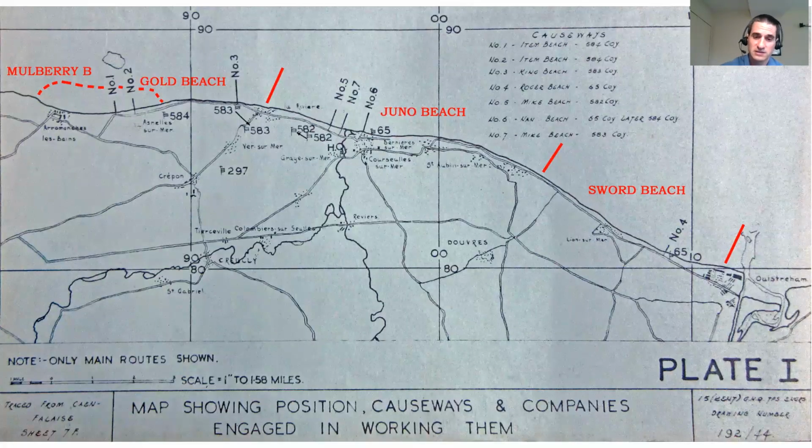For the British, assembly of the causeways commenced on D+1 and would continue up to D+29. Now, during the cross-channel tows, 10 of the 2x30 causeway sections, 6 blisters, and 1 tug were completely lost. 7 causeways, later reduced to 6, were all concurrently constructed, and their locations can be seen here on the map. But I should note that these locations would shift around as the British changed their beach procedures.